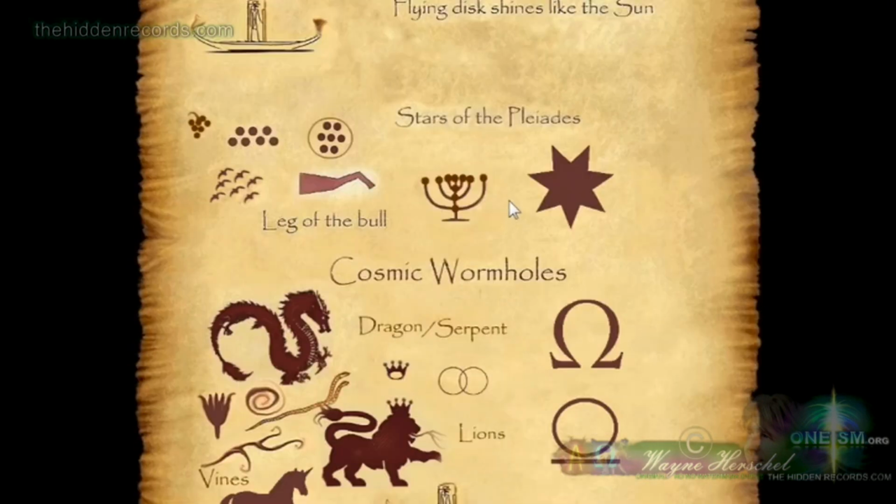Representation for the Pleiades. Grapes as a bunch, a group of 7 dots, a group of not importantly placed dots in a circle, 7 birds. This leg of the bull is an Egyptian symbol for the Pleiades in my interpretation. Scholars say it's just a northern constellation. This is the Pleiades, you will see in the story.